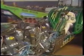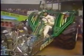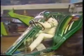As Steve Johnson indicated, the pullers are still searching for the proper weight distribution for this track. Placement of the weights becomes even more crucial on these lighter machines. All right, this is Steve Johnson from Holman, Wisconsin, as he comes back to the line right now.